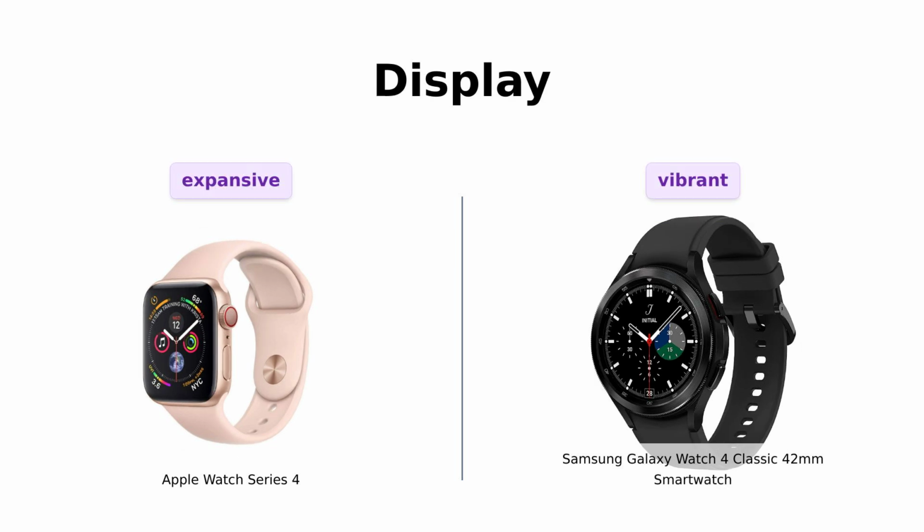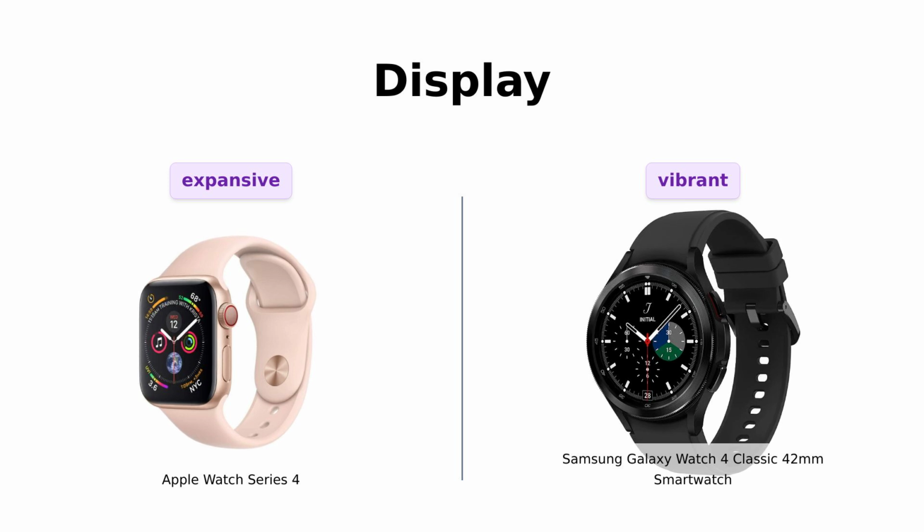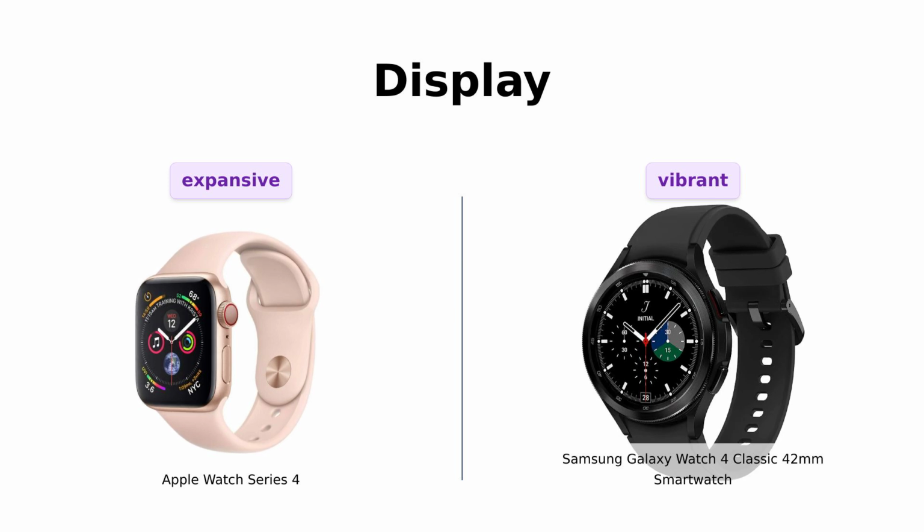Now, let's move on to the display. The Apple Watch Series 4 boasts an over 30% larger screen. That's right, you can finally read the notifications from your mom without squinting like you're trying to decipher an ancient scroll. On the flip side, the Samsung Galaxy Watch 4 Classic features a Super AMOLED display that is as vibrant as your favorite Instagram filter. With a resolution of 396 by 396 pixels, it's almost like having a mini TV on your wrist. Just don't get too carried away watching cat videos.